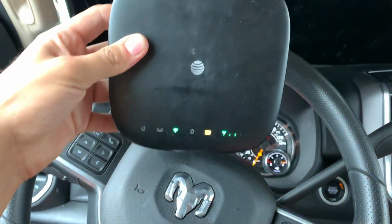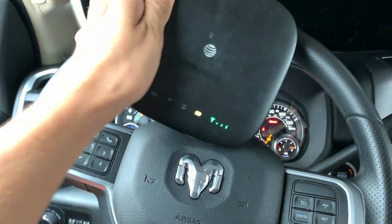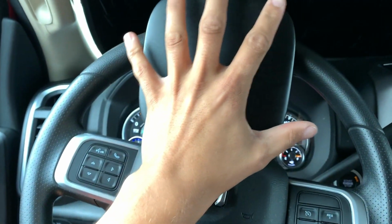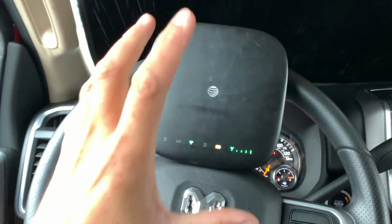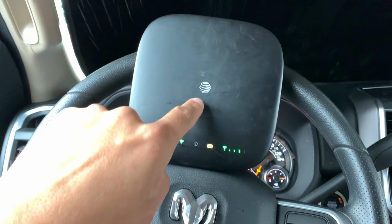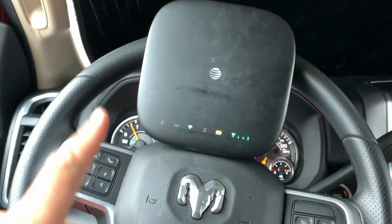Now, here it is. It's a bigger device, okay? And I'm gonna try to, there it is. So look, hand, device. Here's the thing. This isn't for everyone. This is an AT&T device, obviously. But I used something before this.